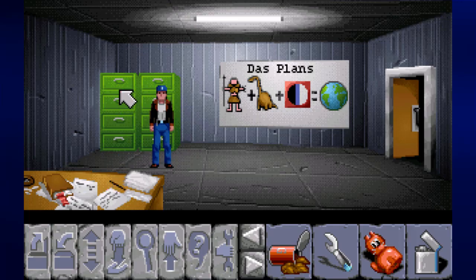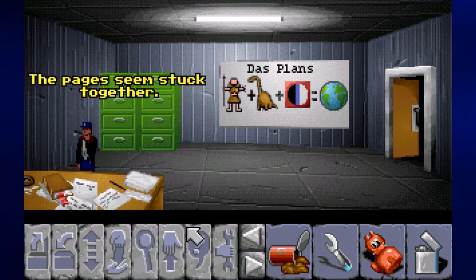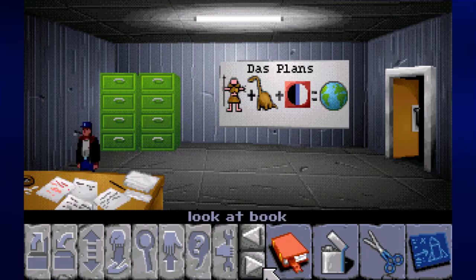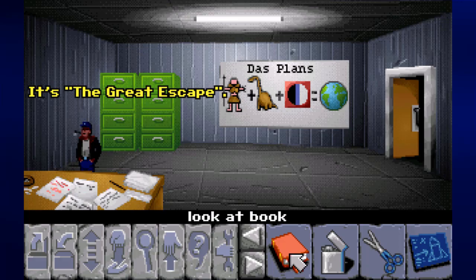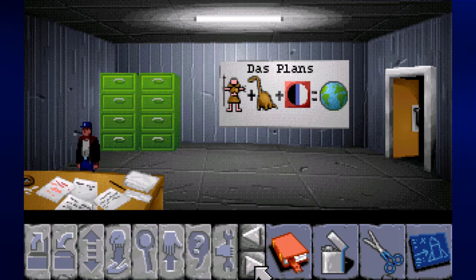And it doesn't look like we can do anything with the dressers here. There is a book here, though. We might as well look at it. It's the Great Escape. The pages seem stuck together. Well, let's go ahead and pick up the book. It's the Great Escape. Okay, the pages seem stuck together, same thing as before.